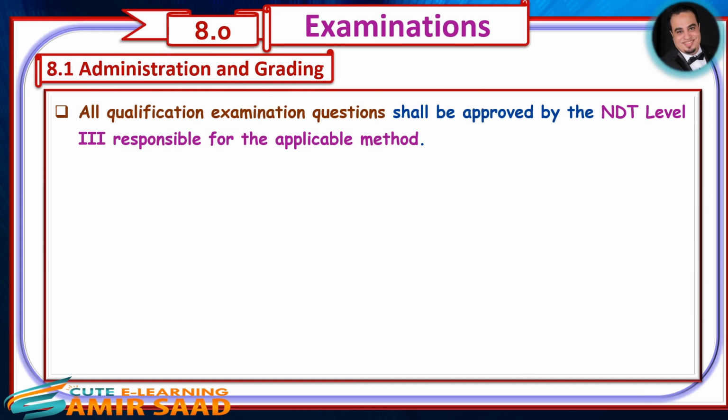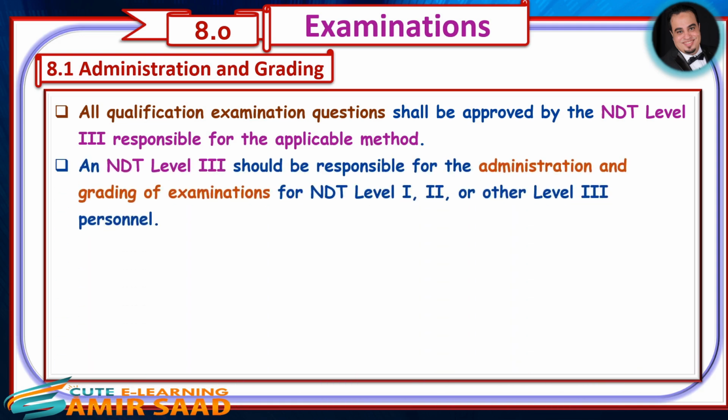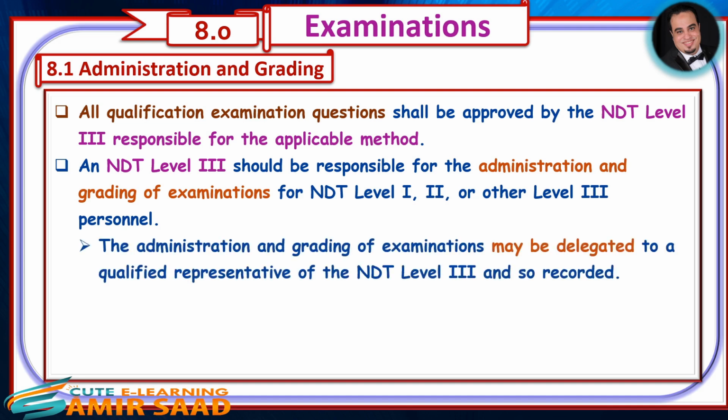Clause 8, Examinations. 8.1 Administration and Grading. All qualification examination questions shall be approved by the NDT Level 3 responsible for the applicable method. An NDT Level 3 should be responsible for the administration and grading of examinations for NDT Level 1, 2, or other Level 3 personnel. The administration and grading of examinations may be delegated to a qualified representative of the NDT Level 3 and so recorded.